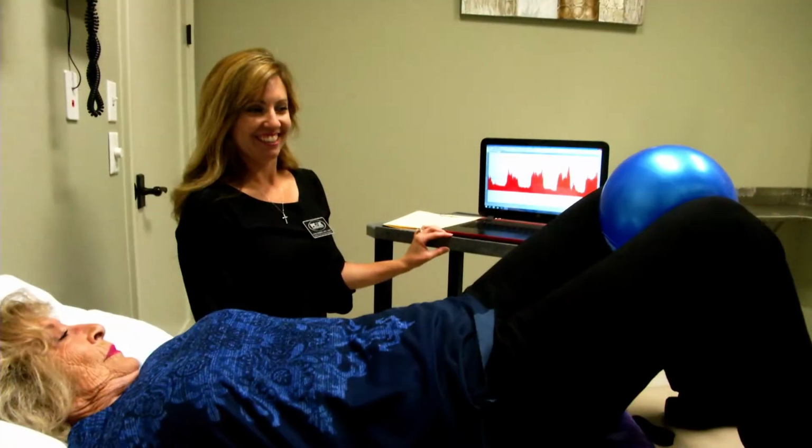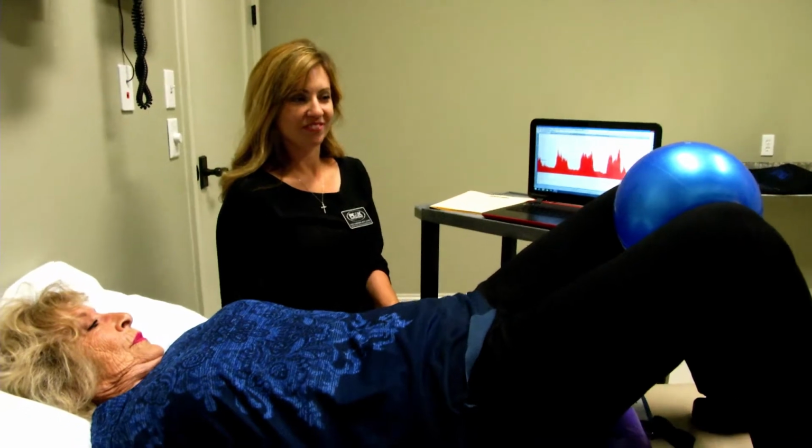We look at the computer a lot when we're doing our exercises, and everyone says, what number do I have to reach, how strong do I have to be to get rid of my symptoms? And there's no set number. There's no set, if you contract your muscles and squeeze to 20 millivolts, you won't leak anymore. It's different for every single patient. It's specific to each individual.